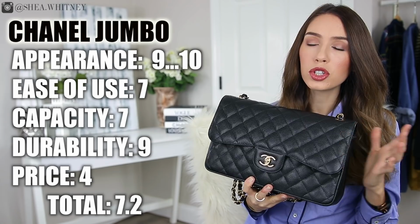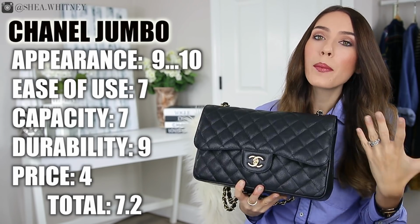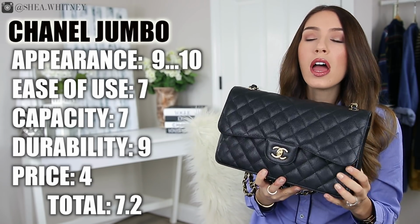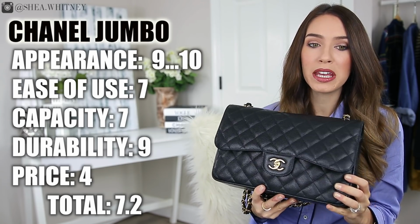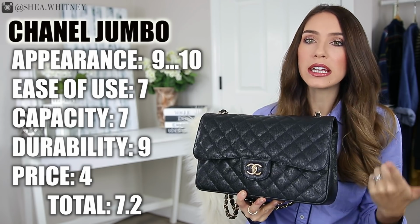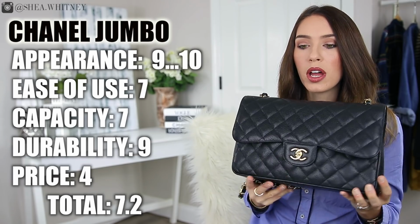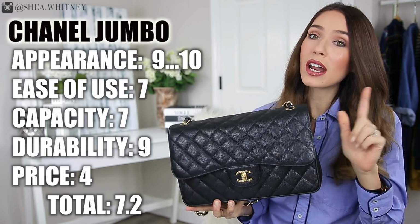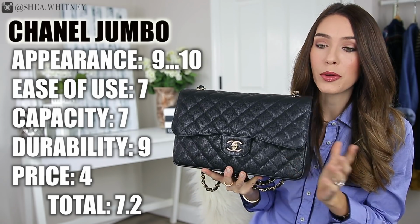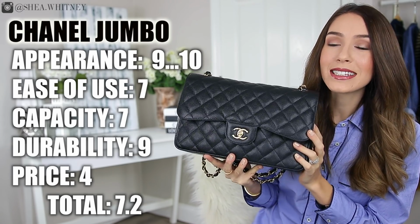I do think it holds quite a bit. It is the jumbo size, it's not the maxi, so it's not the biggest, but a lot of people really do like the medium as well, and I really like the medium size, but this is the jumbo. I personally think it works great for me, but a lot of people do like the medium, so it depends on your build, how much you carry each day, how much you want to fit inside. I really like the jumbo, so I am happy that I got it, but I do kind of want the medium, maybe in a different color. So we'll see what happens down the road. But as far as the black with the caviar, I'm definitely happy I got it in this combination.